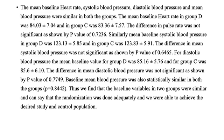For diastolic blood pressure, the mean baseline value for group D was 85.16 plus or minus 5.76, and for group C was 85.6 plus or minus 6.1. The difference in mean diastolic blood pressure was not significant, as shown by a p-value of 0.77. Baseline mean blood pressure was also statistically similar in both the groups. Thus we find that the baseline variables in the two groups were similar, and we can say that the randomization was done adequately and we were able to achieve the desired study and control population.